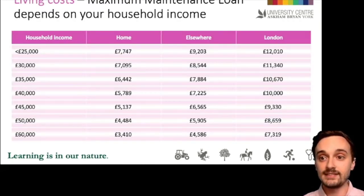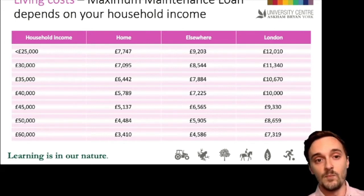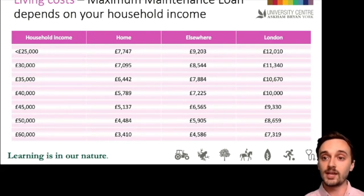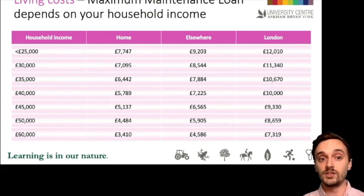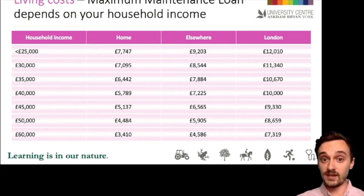So I mentioned it's a sliding scale, if you got your household income assessed. You can see at the top, if your household income was under £25,000, the maximum that you could get if you were living at home would be £7,747. In the same column, as your household income increases, the amount that you'd be eligible for would decrease, as there's an assumption that whoever you live with would make a contribution.